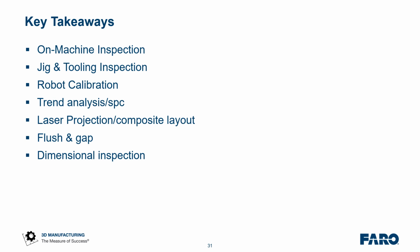Laser projection and composite layout was next on the list. This is where we use a CAD model. We produce a template, and then we're able to project that template for the operator to follow. Again, it's going to be a step-by-step process, so they only see the relevant part as they produce it.